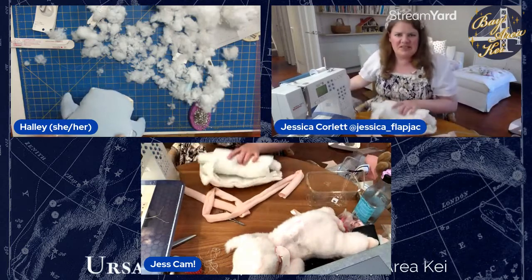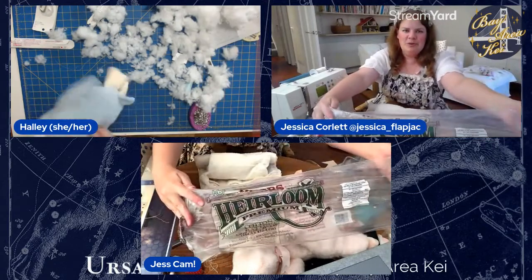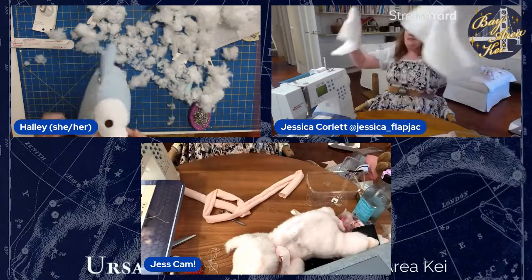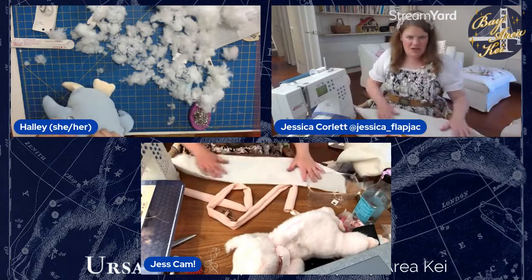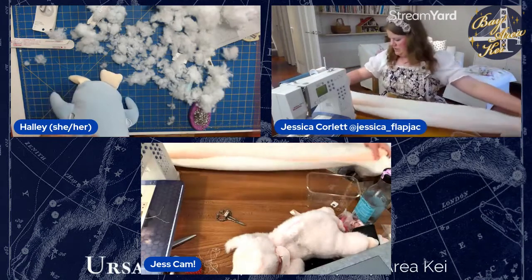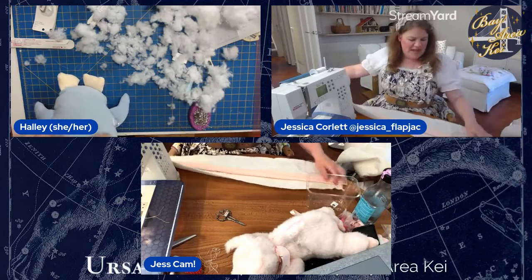Right, so this is actually just some scraps of quilt batting. This is the Hobbs heirloom quilt batting, and these are just some bits that I've got. And I'm hoping that there's going to be some nice longish bits that I can use. Because what I was thinking was that I could make a roll of batting and use that to stuff.